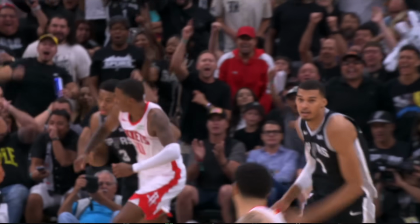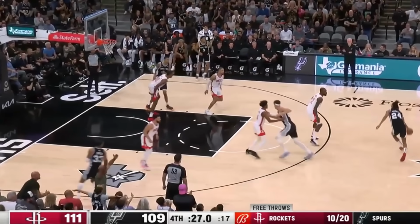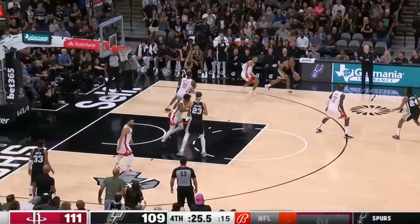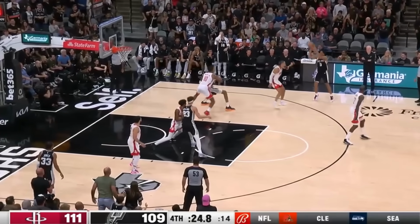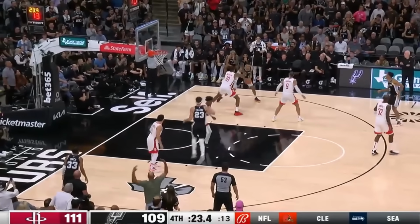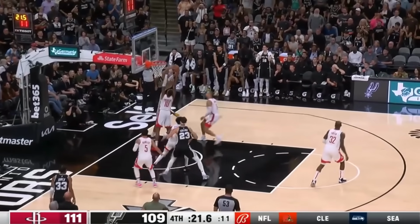But maybe that wasn't enough to convince you, so let's increase the pressure. With his team down 2 and only 28 seconds left in the game, Victor gets the ball again at the logo post-up. In triple threat position, he tries to shake Jabari, but Jabari stays solid, so Victor gets low and drives right to tie the game.